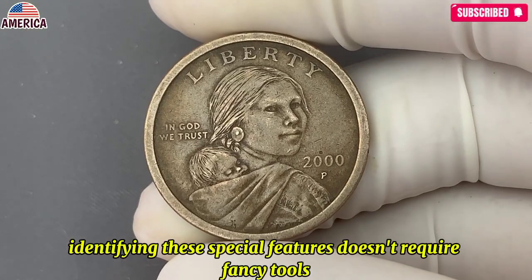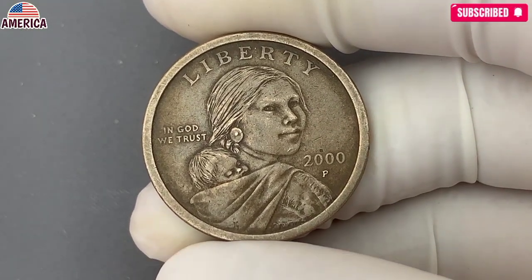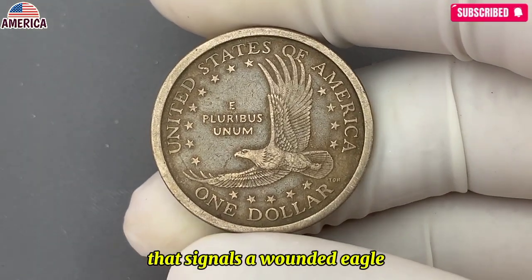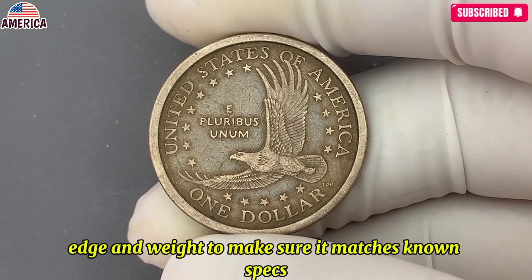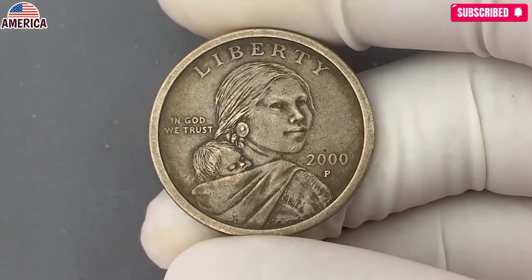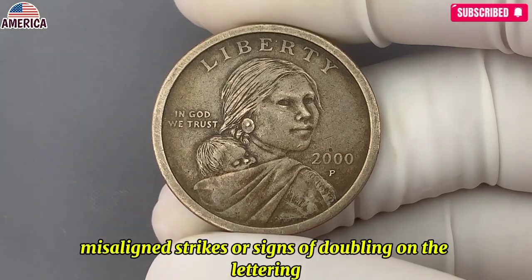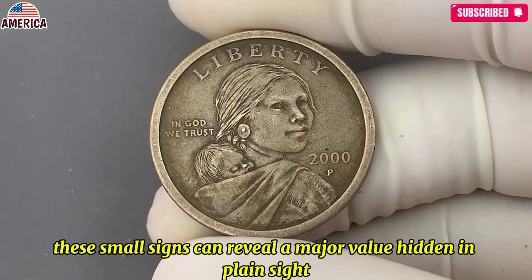Identifying these special features doesn't require fancy tools, just careful attention to detail. Use a magnifier to inspect the eagle's chest for that die gouge that signals a wounded eagle. Check the coin's diameter, edge, and weight to make sure it matches known specs. Look for unusual textures, misaligned strikes, or signs of doubling on the lettering. These small signs can reveal a major value hidden in plain sight.